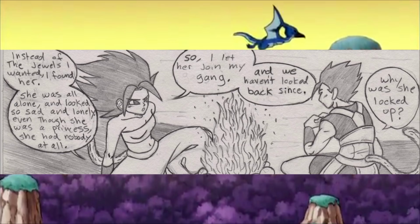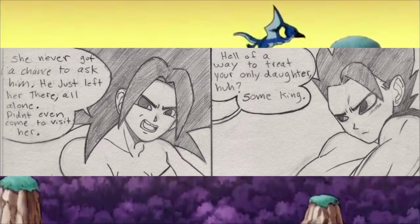Now, it isn't clear why King Paragus kept her locked up. It isn't clear why she was under wraps in that castle, but Caulifla makes it clear that that is a shitty way to treat your daughter, and since then they have never looked back. And Cabba looks a little bit guilty at the moment.